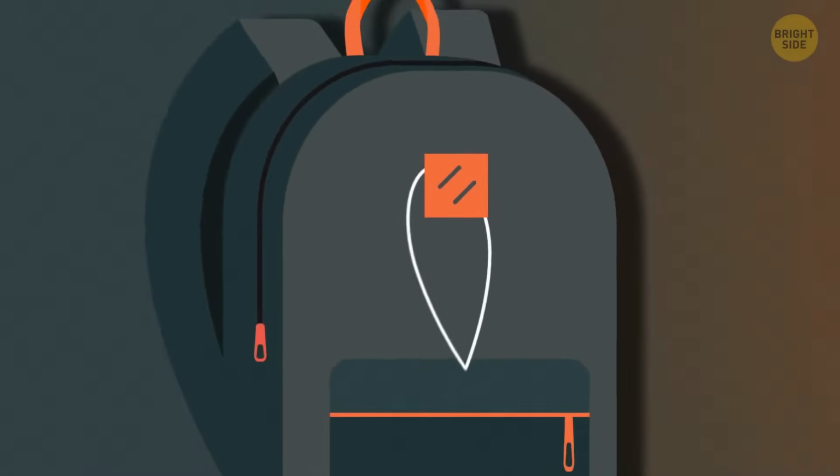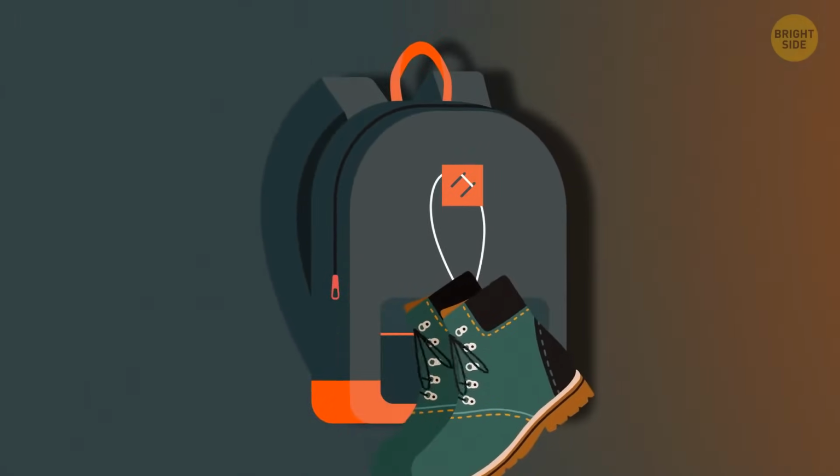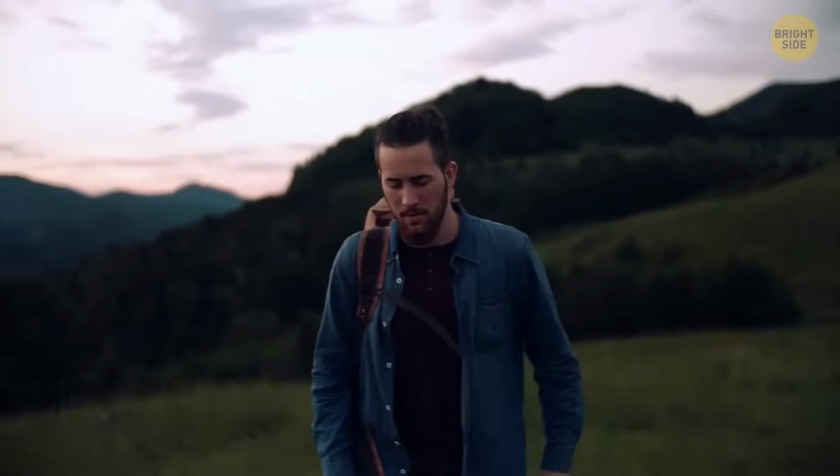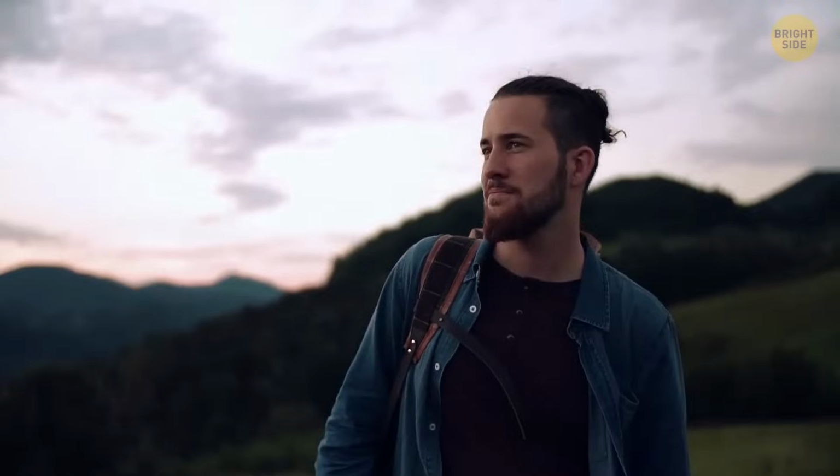These small holes on some backpacks were designed to tie extra gear to them, so you can pass ropes through them and tie sneakers if you don't want to keep them inside your backpack or in your hands.